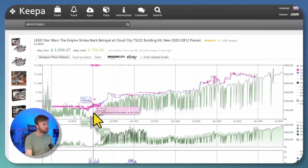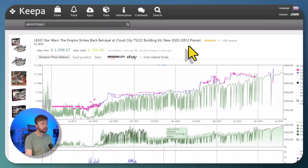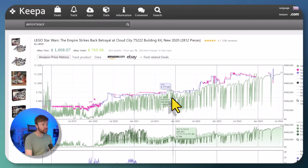So over the course of the first year of retirement, we can see that this quickly got to $700 right here. The fact that this $350 set got to $720 within about 6 months of retirement shows us the potential that we could see happen with Mos Eisley Cantina. Now at that point, you're still not doubling your money just yet because you've got to pay your Amazon fees. And then we do see that Cloud City was kind of flat over the following year.